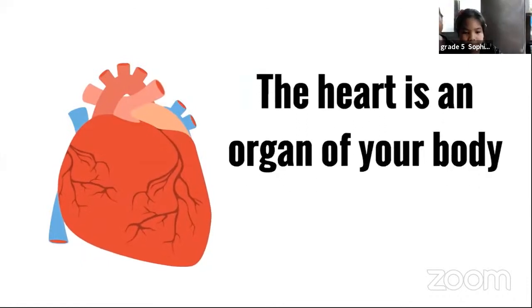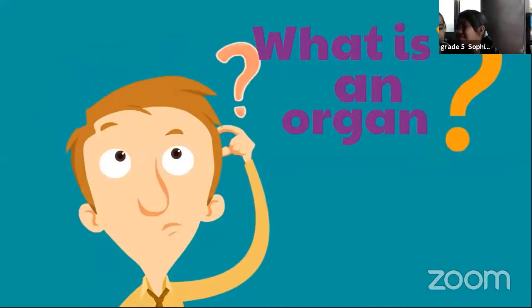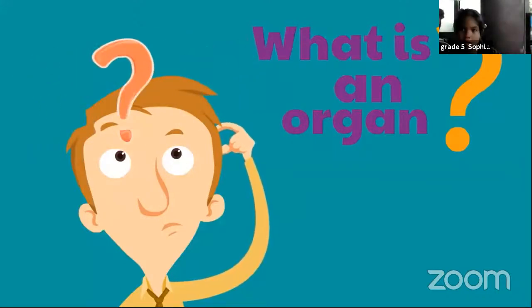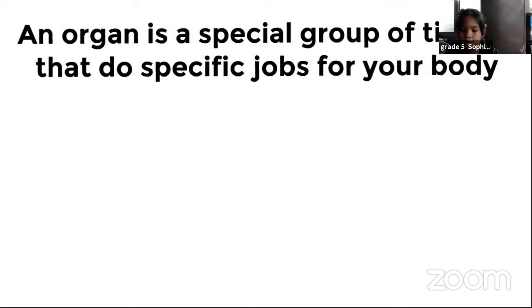Well, the heart is an organ of your body. Yeah, that's right. Okay, so what is an organ? We have to know that to know what a heart is. If the heart is an organ of the body, what is an organ? It's interesting. An organ is a special group of tissues that do specific jobs for your body.